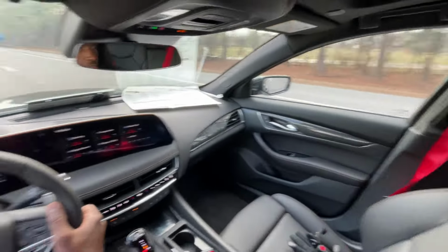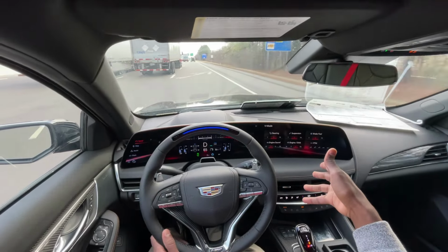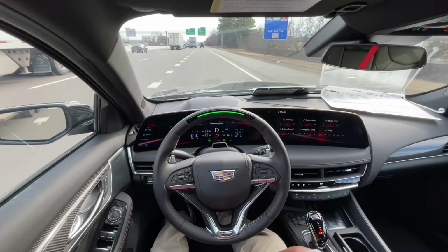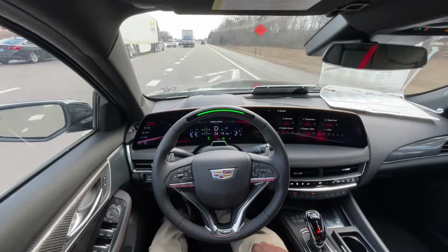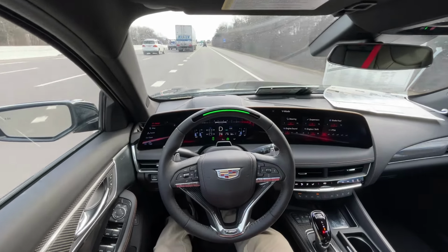You do have the option to use the automatic lane change if you want to. I like being able to change lanes by myself, but that's just me. Now, as I get off on this exit here, this will disengage, and then I'll have to take control of the vehicle. But a fantastic system.